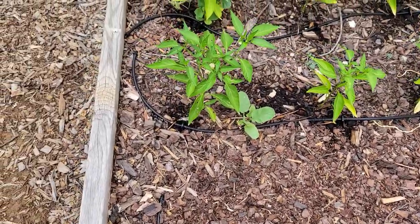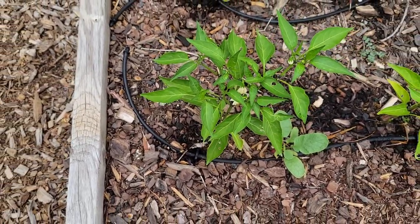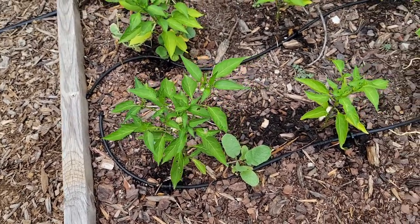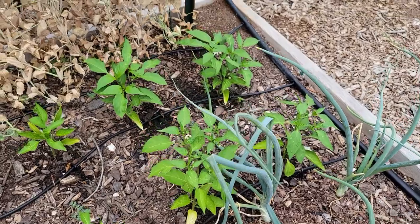These next ones behind it are our tan jalapenos, and these are actually growing flowers on them. I've been pulling all the flowers off, but they have gotten pretty tall, so I think I am going to leave them. We got that one right there looking a little bit smaller, but you can see the other two are doing good, and they all have flowers on them.